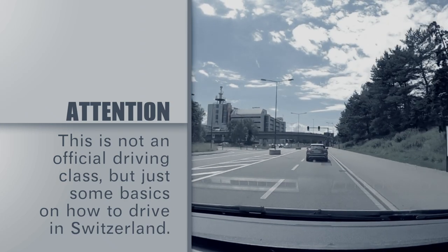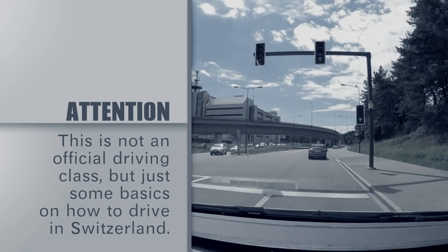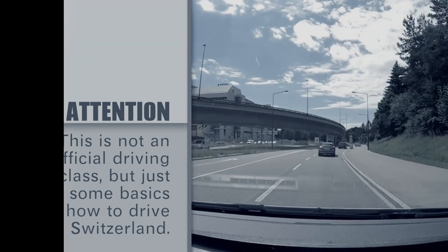It's really helpful to know how to go around things, how to drive, once you enter the border, what's the next thing you have to think about, and so on and so forth. So with no further ado, let's jump into it.